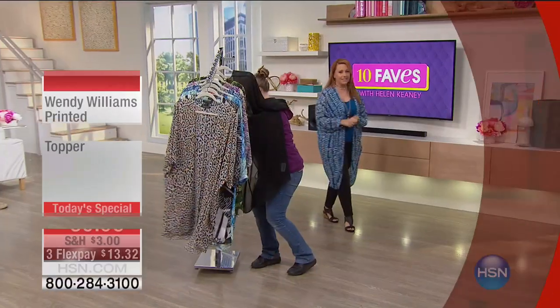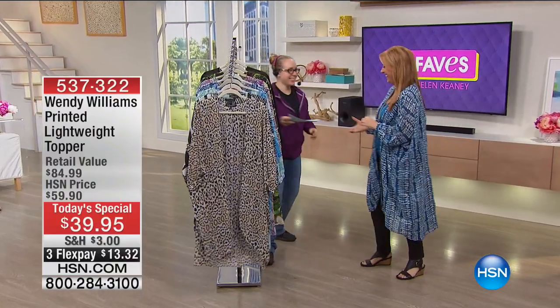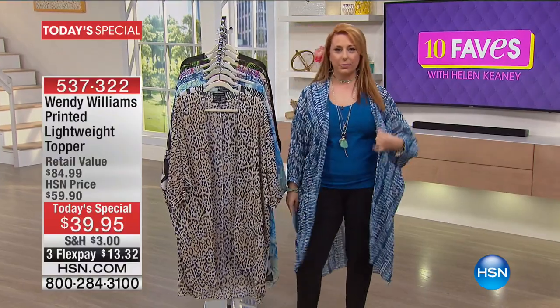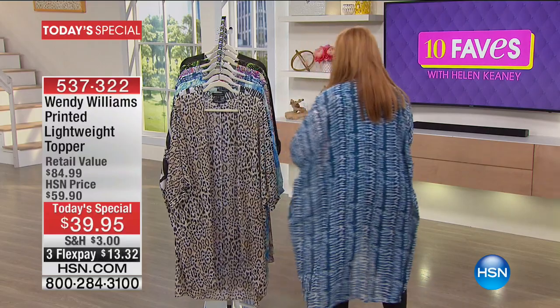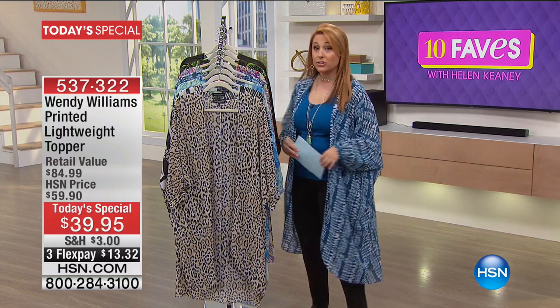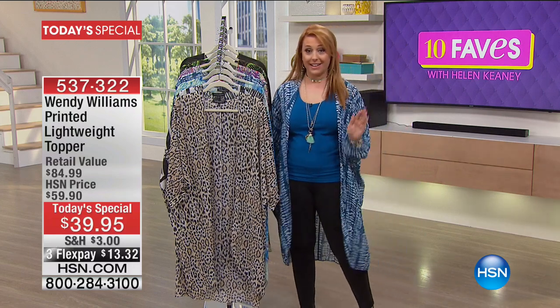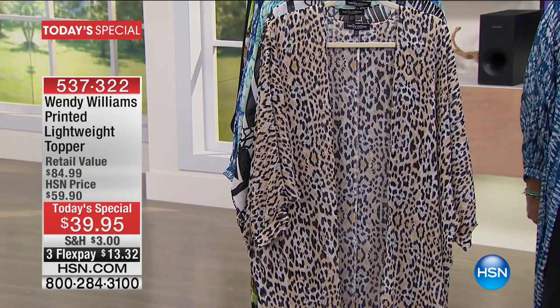Okay, here we go. Color, color, color. Lots of amazing choices. And Megan is in the house. Thank you. All right. By the way, you see a little bit of the behind the scenes on 10 Faves. This is the printed lightweight topper. It is made of gorgeous chiffon. The sizes are so easy. Extra small, small, medium, large, extra large, 1X and 2X, 3X. So you have four sizes. That's it. And then we have the amazing colors that we're going to go through right now.